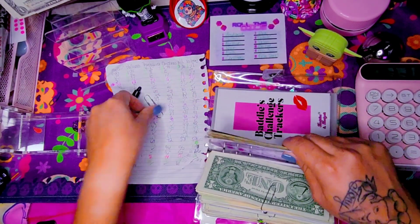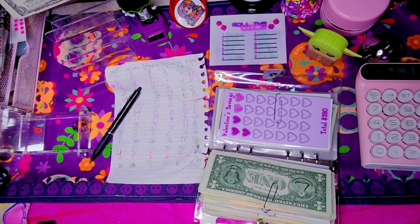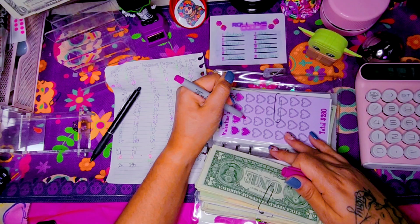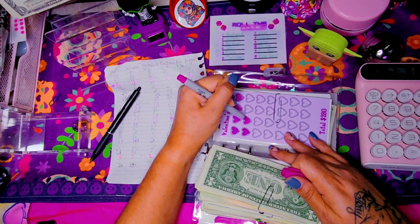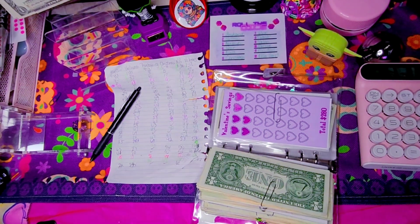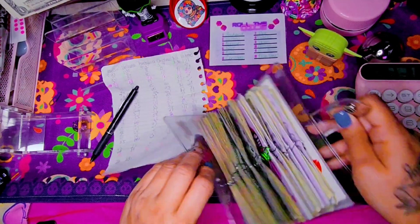Oh, and I need to color in another heart. So let's color in another heart. I think it was colored in, but I think I may have used dry eraser and it took it off. Okay. And that is it, guys. That is my randomizer Thursday.